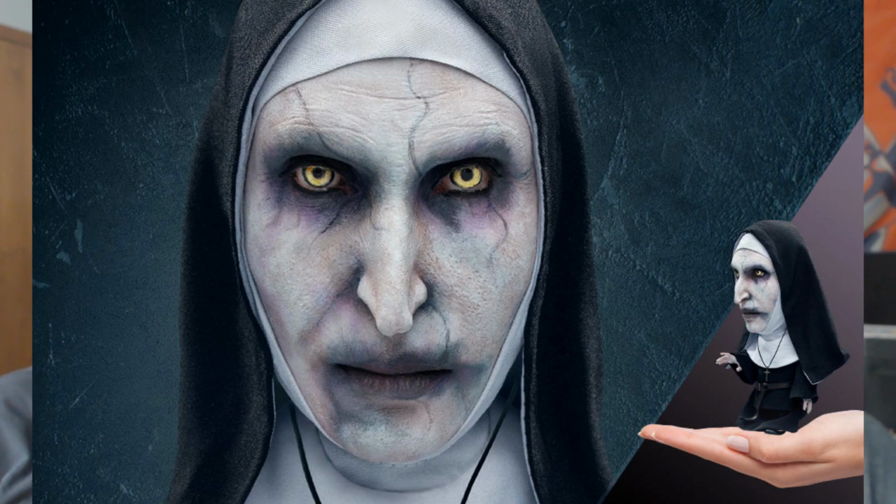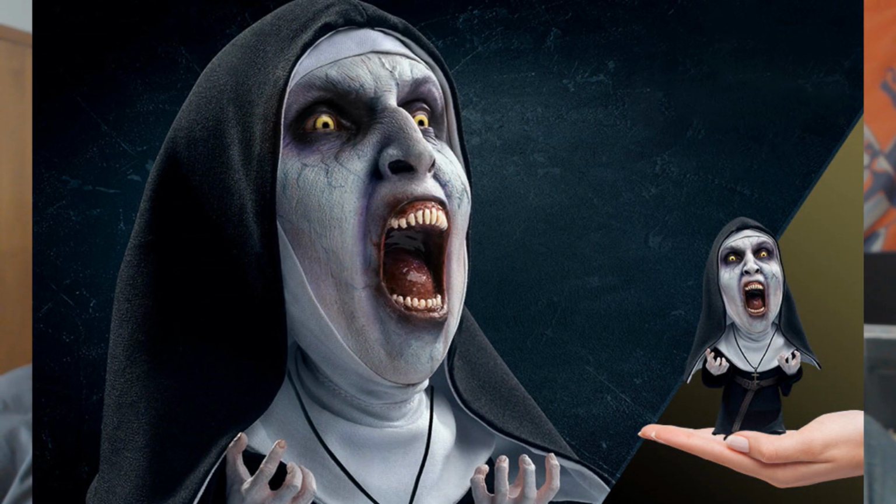And Star Ace has the nun, Valak, the nun, and it's kind of like a caricature. It's a figure with a huge big head. $69 is not the number I want to think of when I see Valak. And another version with the mouth open, also $69. Oh, that's creepy. I don't want those. I would not want those.